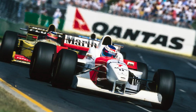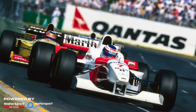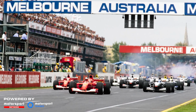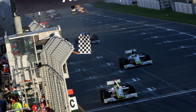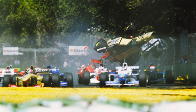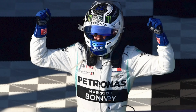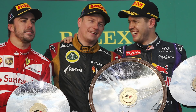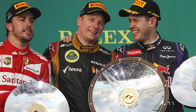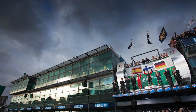Before I get onto my predictions then, it is time to do the flashback powered by Motorsport Images. And honestly, there are so many Albert Park stories to pick from. Brawn's 1-2 in 2009, for example. Brundle's horror crash at turn 3 in 1996. Bottas's To Whom It May Concern in 2019. And what about Raikkonen's win for Lotus in 2013? But I've gone for something I always remember when we get to the Australian Grand Prix weekend.